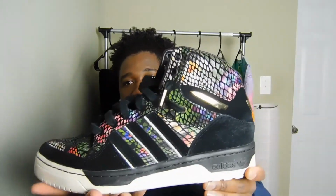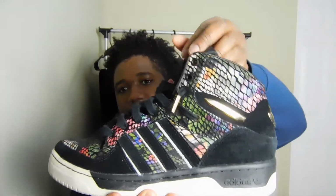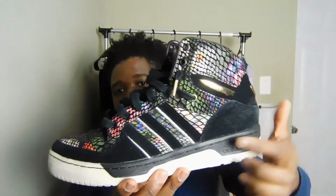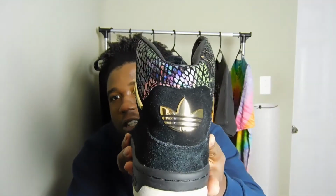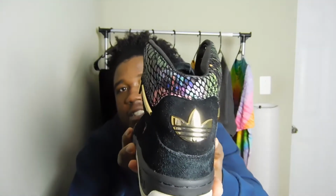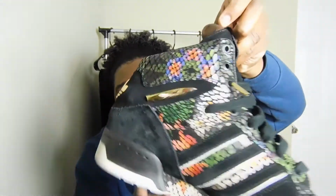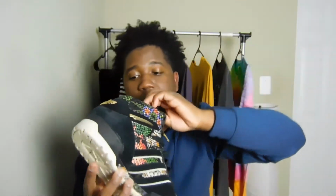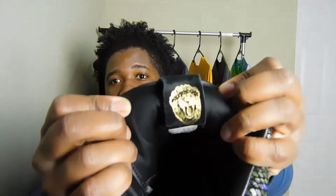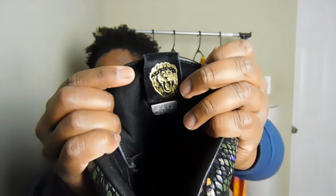So as you can see, this is actually inspired by one of the studios that Good Music actually had in Hawaii. So they do have the hits of the floral textile, as you can see, as well as adding the gold little accents on the back tab, the little tongue, and then you also have the gold hits, as you can see, on the side and the lacing as well. Now, if you guys did not know, Big Sean's logo is actually a lion, so the lion is also on the inside of the tongue as well on the pull tab.